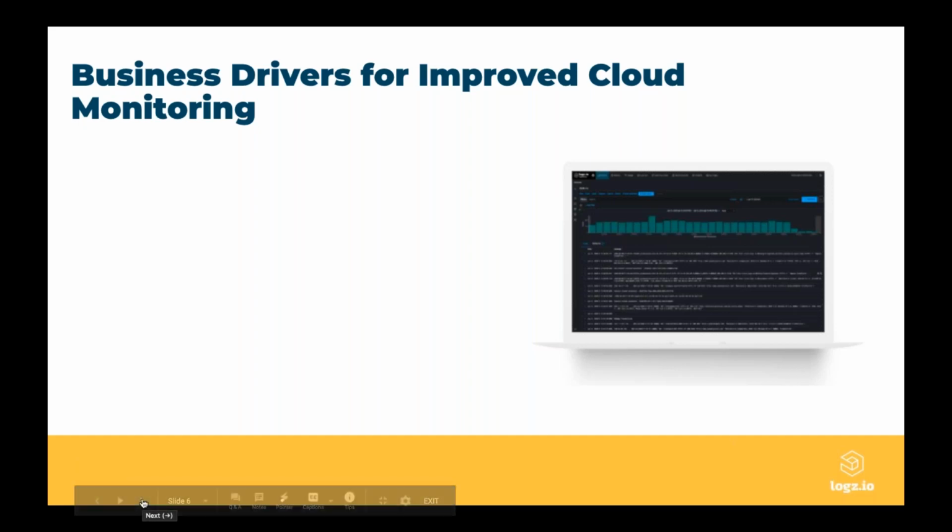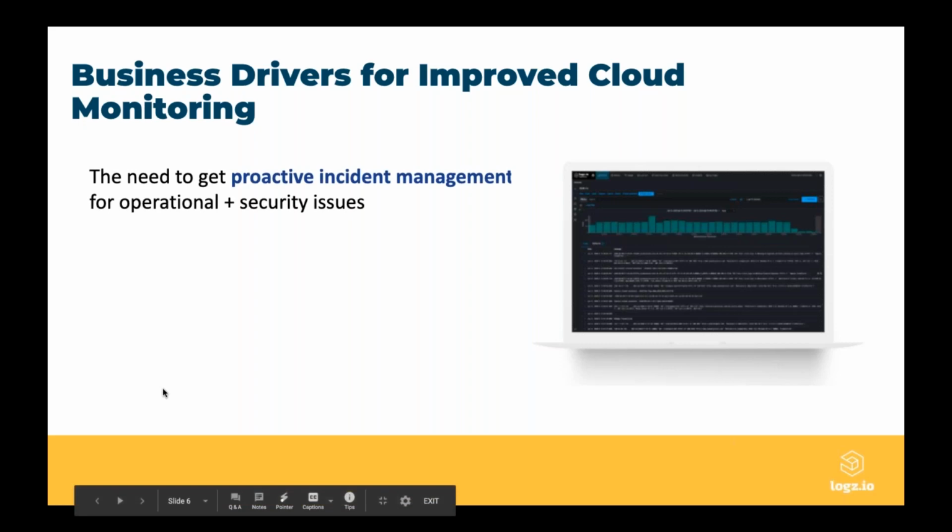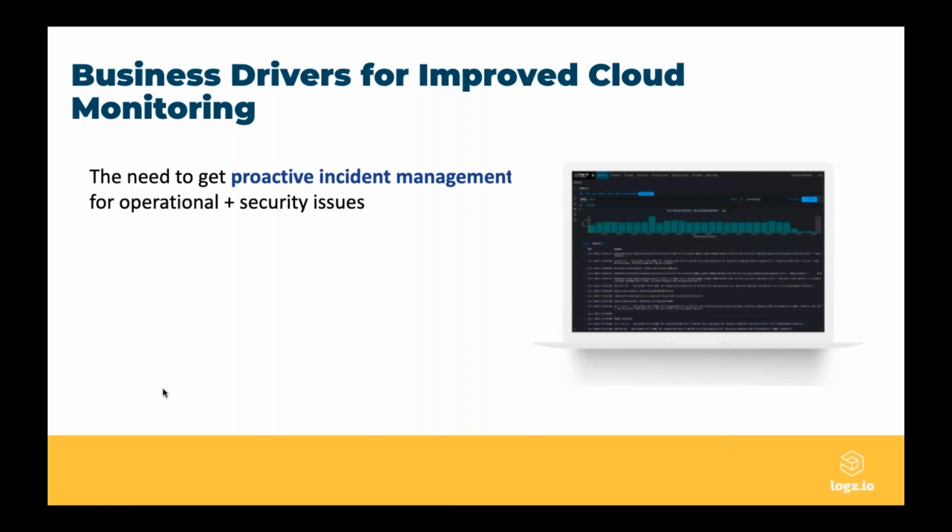Yes. So we needed the ability to monitor and troubleshoot our environment from a few different business drivers. First, the ability to know about issues before users are affected is very important for us. And by monitoring operational events, we can anticipate these issues before they impact our customers. So it helps us to respond faster and reduce the length of the issues.